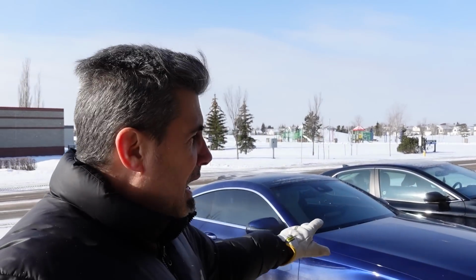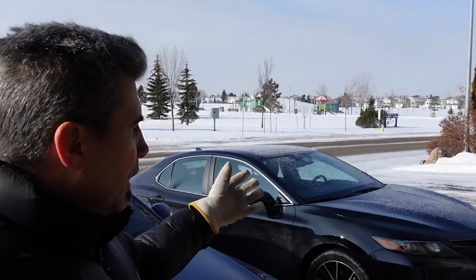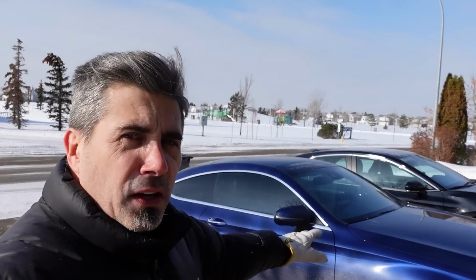Sadly, this vehicle doesn't have it, but yet this brand new Toyota Camry has all those elements. You can remote start the car with the key fob. You can also run through the application, check the health of the vehicle, and remote start it as well. So there's nothing grandiose that the Mercedes does there that the Toyota actually doesn't. What about the interior of these vehicles for features?